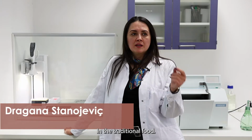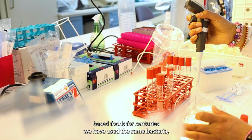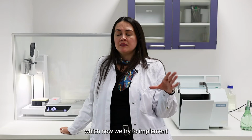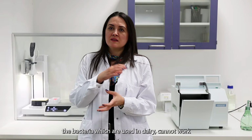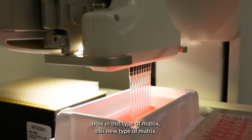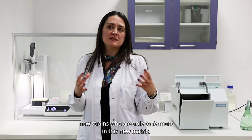In the traditional food, I mean classical meat-based food or milk-based food, for centuries they are using typical bacteria, which now we try to implement in the food, like pea milk, soya milk. But because they are mainly plant-based proteins, bacteria which are used in dairy cannot work in this new type of matrix. And we have to develop and find a way how to make new bacteria, new strains who are able to ferment this totally new matrix.